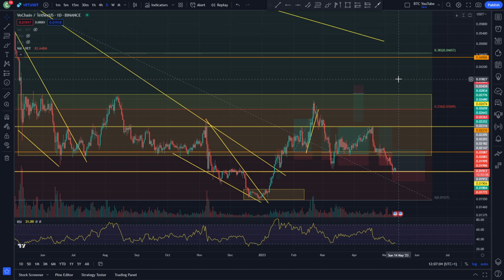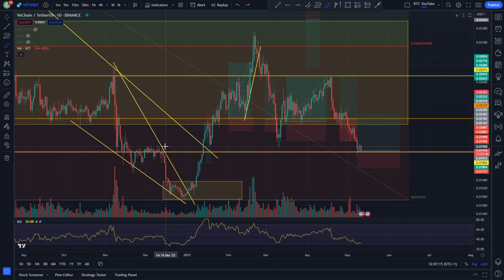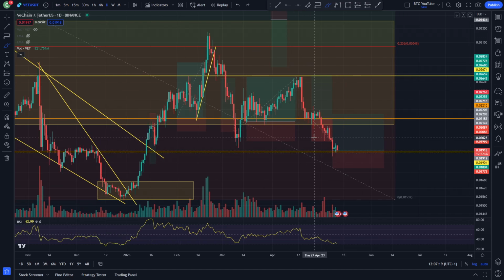We are taking a look at Vechain here, as you can see. So let's get into it and see what we can look at here. On the daily time frame, very simply looking like we've come down to this key swing high, swing low level that I have highlighted for some time here, basically at around that 1.9 cent level. You can see we came down into it, got a little bounce, and now coming down for maybe a little bit of a back test again.